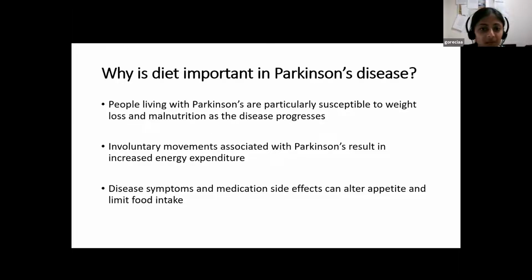So a little about why diet is important in Parkinson's disease. People living with Parkinson's are particularly susceptible to weight loss and to malnutrition as the disease progresses. It's one of those diseases which, unfortunately, the symptoms do become more severe over time, and therefore the effect of it can become greater. So we do often see, as Parkinson's develops, increasing malnutrition and people struggling to keep up with their normal diets.